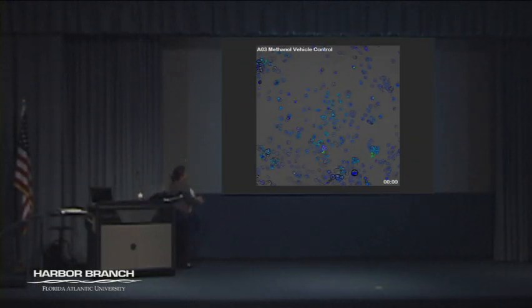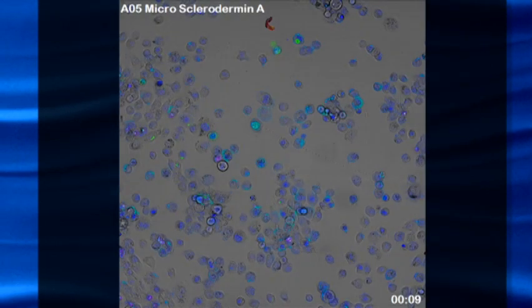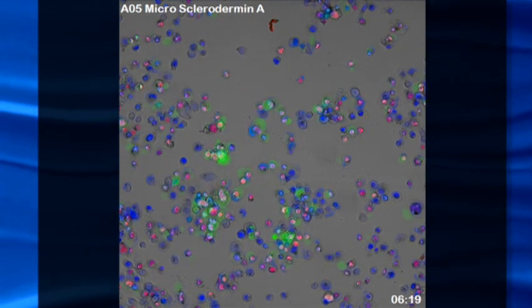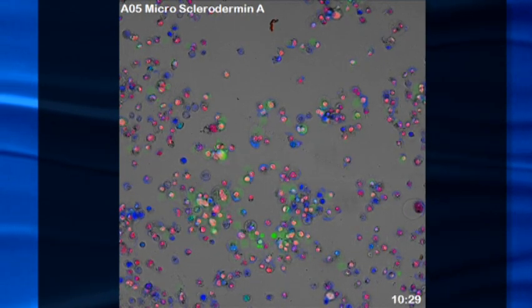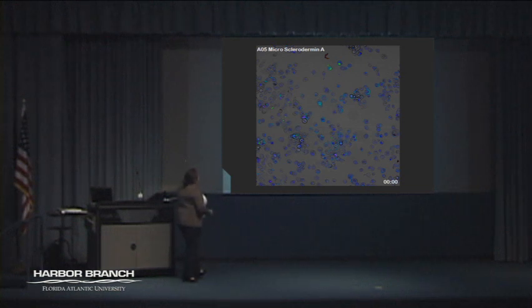Now I'm going to show you what microsclerodermin A does in these cells. So again, remember, apoptotic cells: blue, then green, then red. Sorry, that's wrong. So we're very excited about that. You can see how active our compound is. And I wanted to use that as my Christmas card, but people thought it was too geeky.